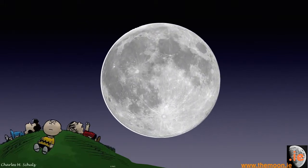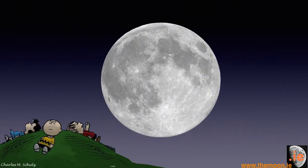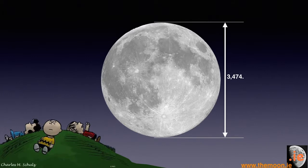Firstly, let's get a handle on the actual size of the moon. The small disk you are looking at is approximately 3,474 kilometers wide. Or perhaps a better way to imagine it is if we dropped the island of Ireland, which is approximately 486 kilometers in length, onto the moon, it would look like this. The moon is a big rock.